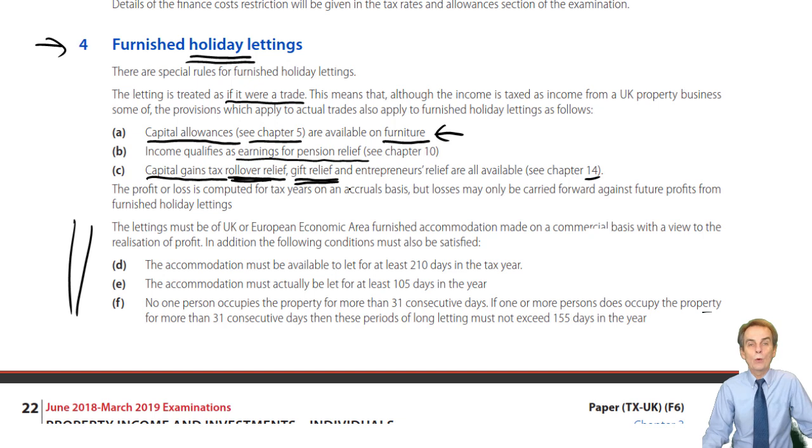Again, don't worry, I've talked through those fairly quickly. It is simply that we will be dealing with the details of each of those two incredibly important reliefs later in Chapter 14. But there are benefits to be had in relation to the disposals of qualifying business assets, and your furnished holiday letting here will qualify.